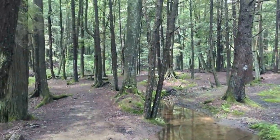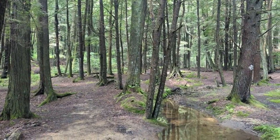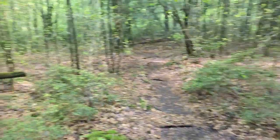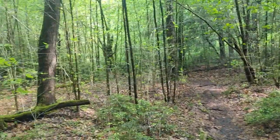Just note this is a horribly marked trail. You can see some of the whites there. You have to cross a big creek and then cross this little creek. We're guessing this is where you go. There's another trail over there. It splits into two and there's no markers.